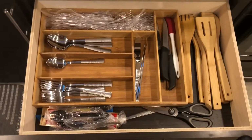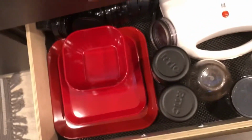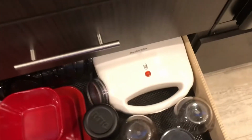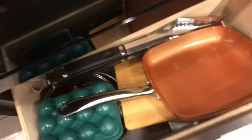There we go. I got all the utensils you could ever need in the first one. Second one, I've got some extra utensils and some just random stuff. Down here, this is where I store my plates and some cups and lids and stuff. There's my sandwich maker. Yeah, I forgot I had that. And baggies, foil, and whatnot. Okay, over here, this is where your pans are, random stuff, some more cutting boards, barbecue stuff.